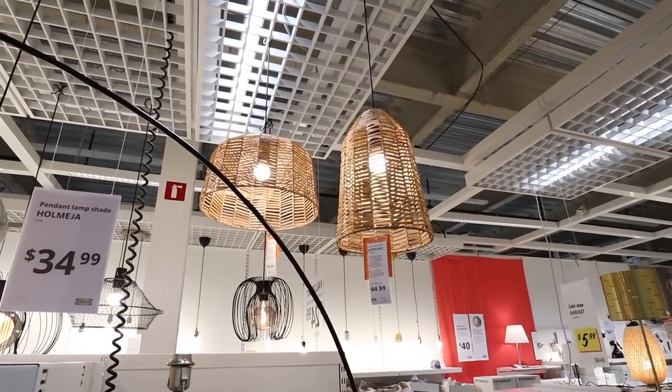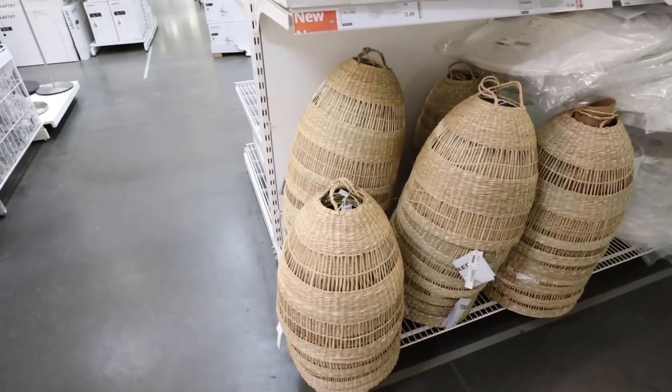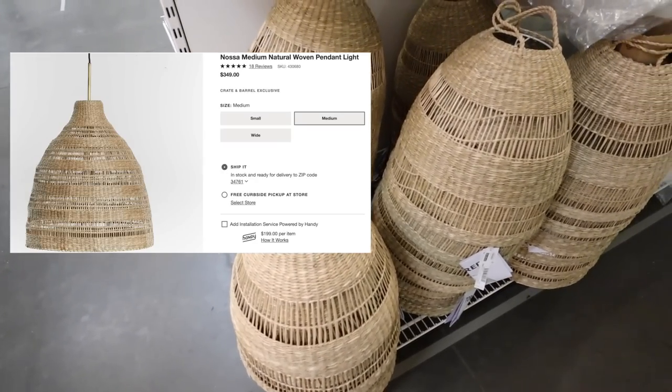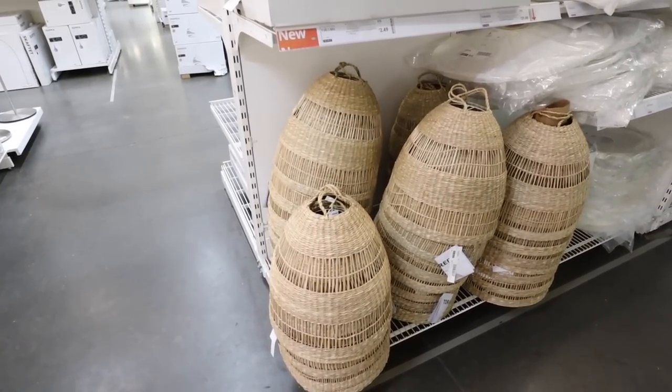I am obsessed with these. Just a reminder that this is the one that I have over my breakfast nook and it's from IKEA. I'm going to put a picture of the Crate and Barrel one that it's a dupe of. It is such a good dupe. It's the exact same color, weaving style, for literally so much cheaper.